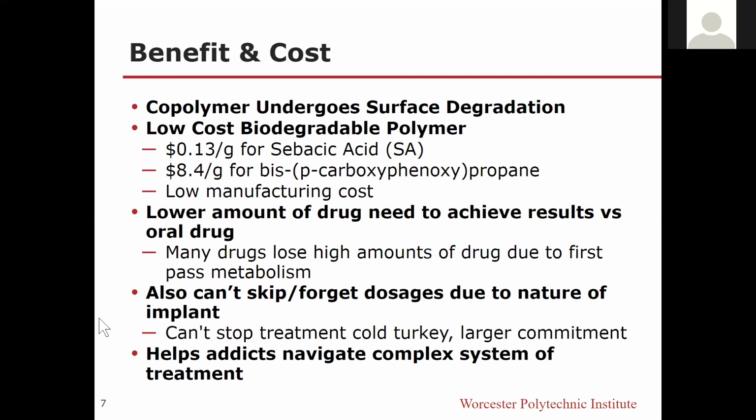The cost of the individual compounds and the manufacturing process that we will use to make the copolymer are relatively cheap, with our current estimates suggesting 13 cents per gram for sebacic acid and $8.4 per gram for bis-p-carboxyphenoxypropane. Furthermore, the manufacturing process is simple and inexpensive. Due to the nature of the implant, it will require less drug for the same effectiveness as conventional methods, as much of the bioavailability of orally taken drugs is lost due to first-pass metabolism.